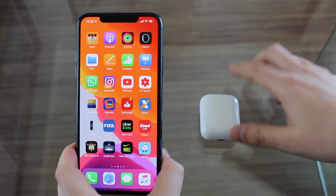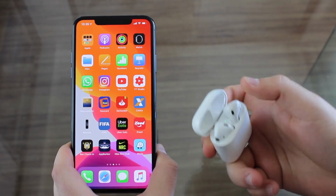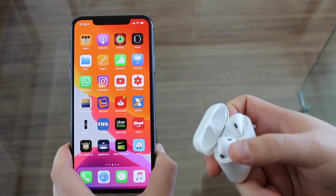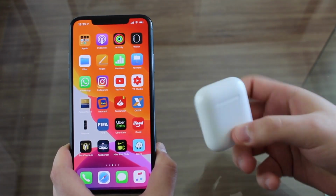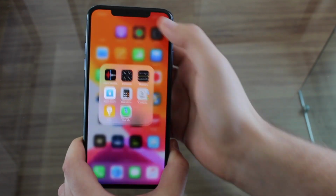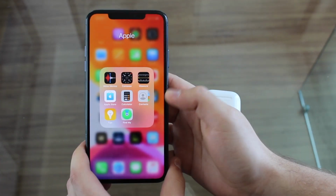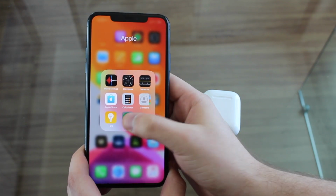So the first one I'm going to show you is, let's say you lost your AirPods. Maybe the case, maybe you were wearing just one or maybe two. It doesn't matter. With this tip, I'm going to show you how you can locate your AirPods using Find My, the Find My application that we already use to find your iPhone, your iPad, your MacBook, or whatever. So just go to the Find My app.